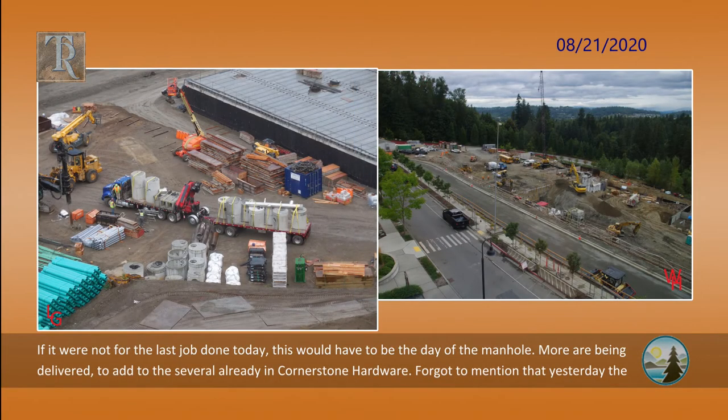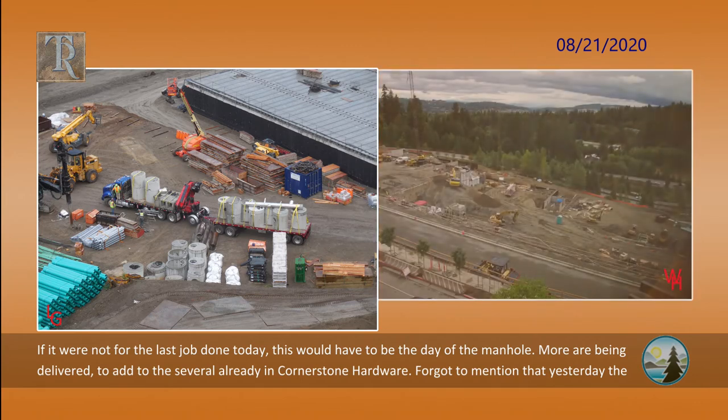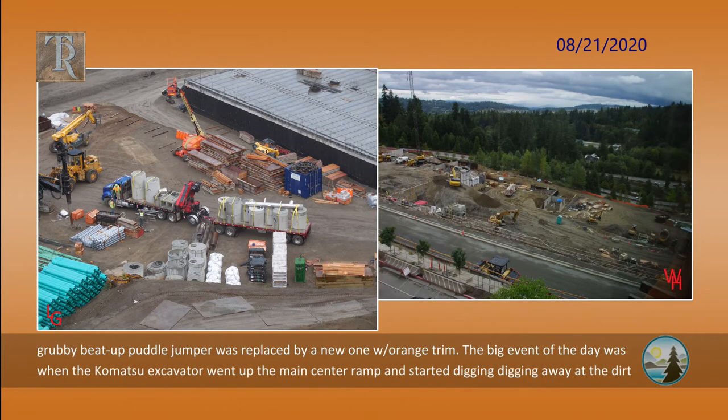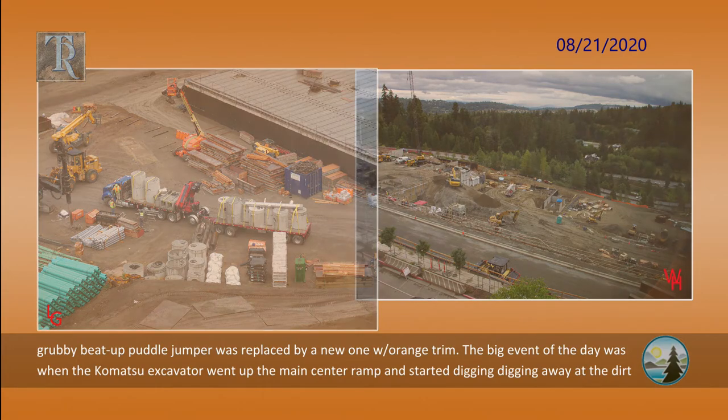If it were not for the last job done today, this would have to be the day of the manhole. More are being delivered to add to the several already in Cornerstone Hardware. Forgot to mention that yesterday, the grubby, beat-up puddle jumper was replaced by a new one with orange trim.